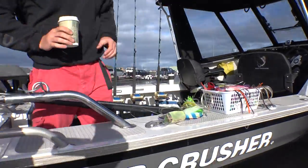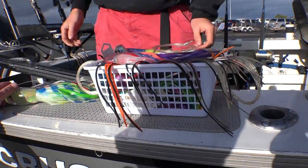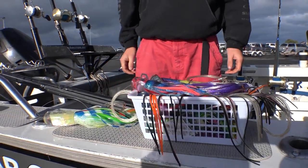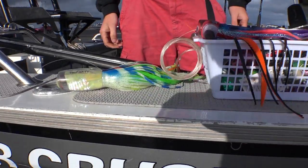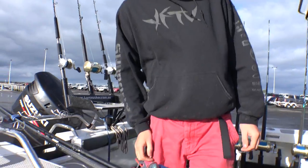David? Hello, mate. Just getting ourselves organised to head out today. Now, a lot of people who watch a lot of our tuna shows know how we run a specific size lure. We have a game plan. And there's a few reasons why we're doing it. But go through for us, mate. What's our spread going to be out there today on lures?